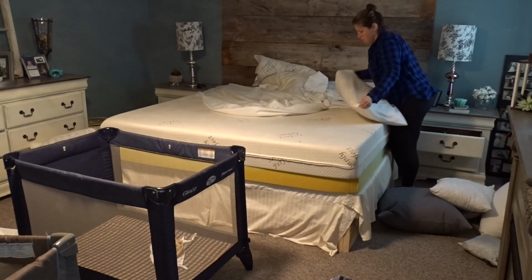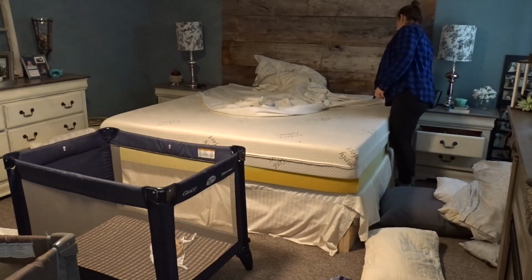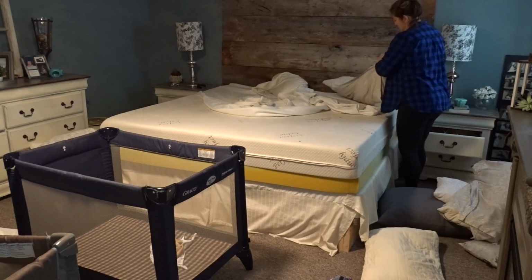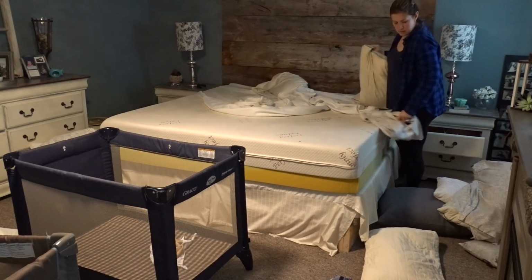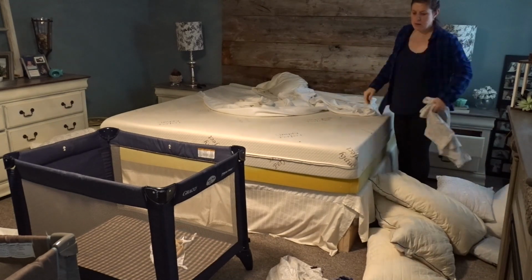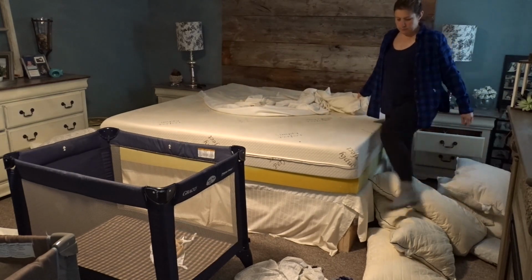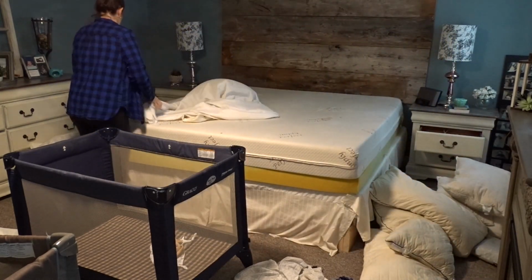Next, I like to make my bed every single morning and tidy up my bedroom, so that way when I go to bed at night it's nice and clean. However, since this was Sunday, this is the one thing that is different. On Sundays I change out my sheets because I have a bit more time in the morning, so I like to do that every Sunday.